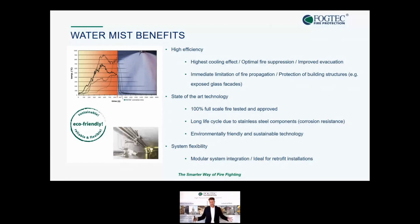And this fast cooling, of course, also limits the fire propagation. So the fire is reduced in size, and the water mist acts like a shield towards building structures, like exposed glass facades, for example, or exposed steel structures, which then allows to use conventional ordinary glass material or steel structures which do not have a cladding around them. So this is where you have this cost-saving potential that I was mentioning.